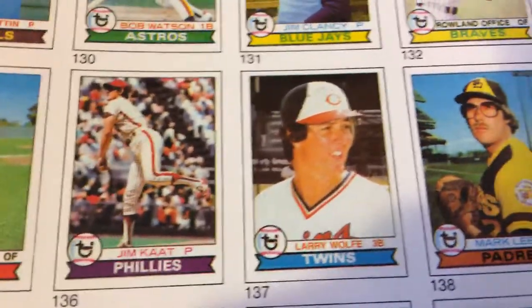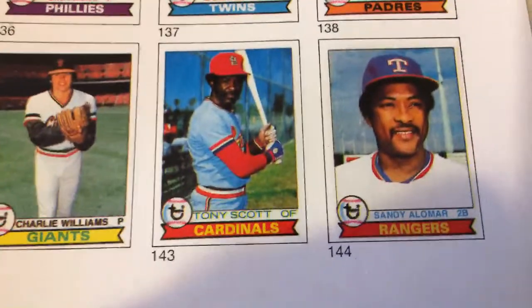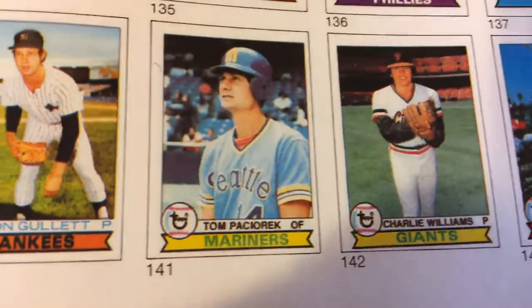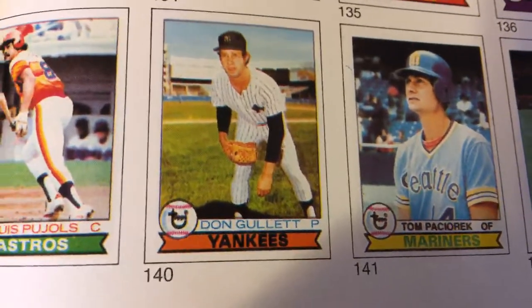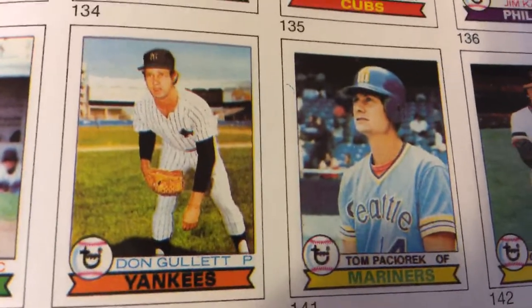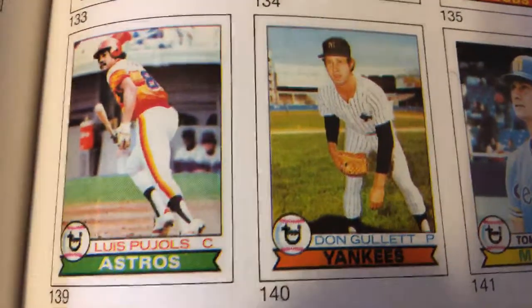That's kind of neat because the 85 throwbacks for this year, we'll be catching up. We'll be able to show the actual 85 cards in the book. They should be actually in the end of this book. There's the iconic Ozzie Smith card. There's Tom Paciorek with the Seattle Mariners.